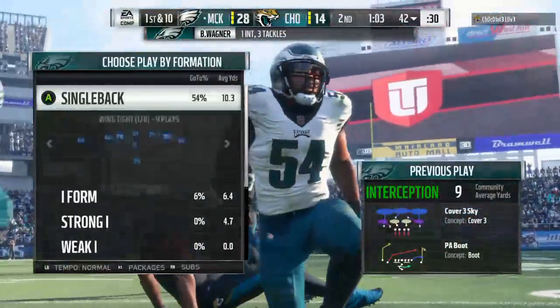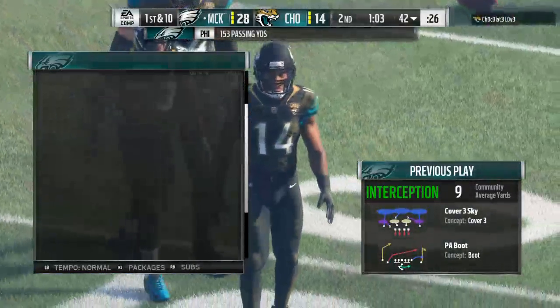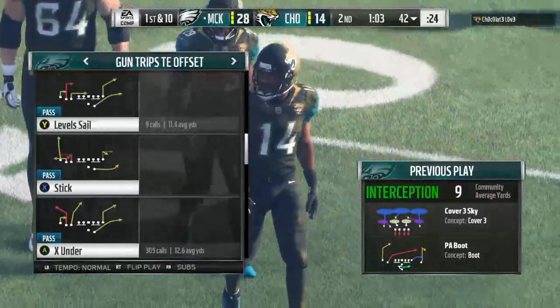Into a double team, and it's intercepted. A great read, and it's picked off. And they will take over possession of the football at their 42-yard line.